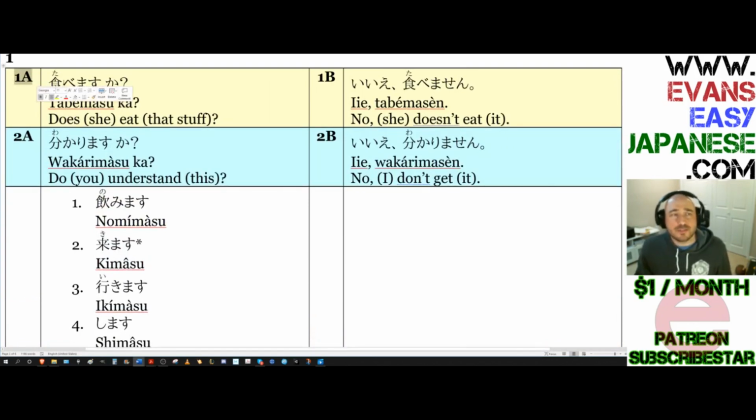1A. Please repeat after me. Tabemasu ka? Tabemasu ka? So you looked over at your Japanese friend and they're shoving a squid head in their mouth and they're like, oh, this is so good. And then you're like, tabemasu ka? Oh, sorry, one more time. Repeat after me. Tabemasu ka? She actually eats that stuff? And then actually it's not really what you think it is.